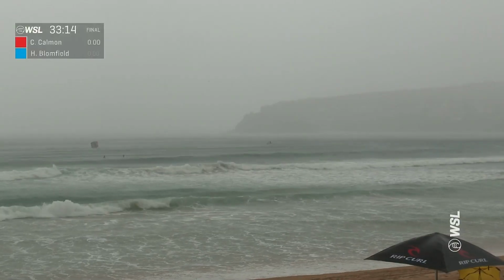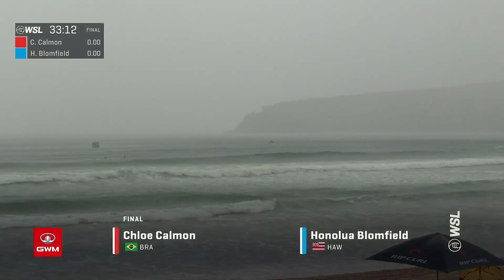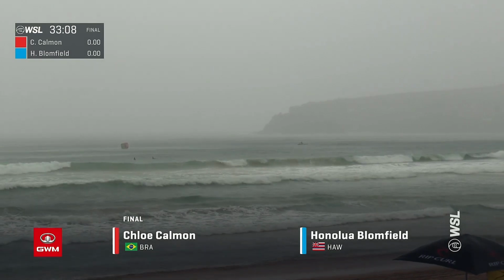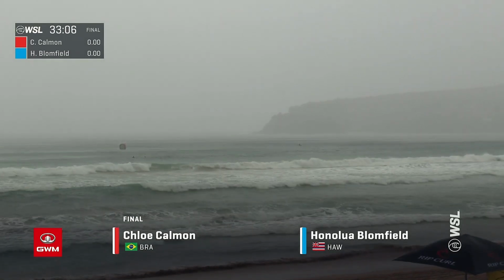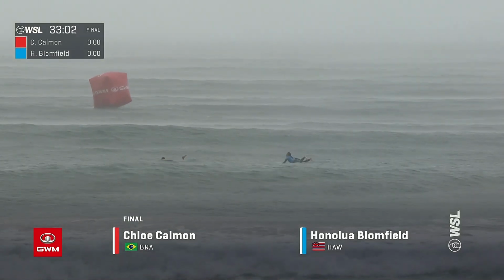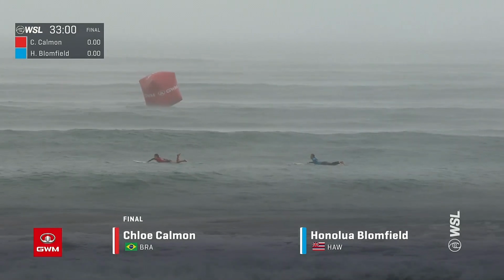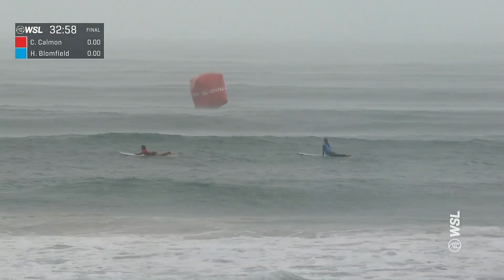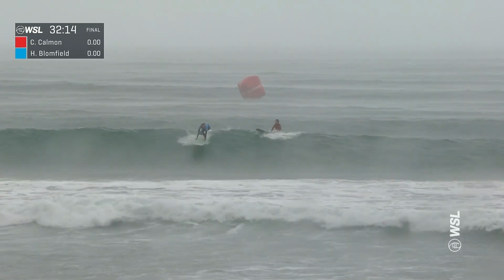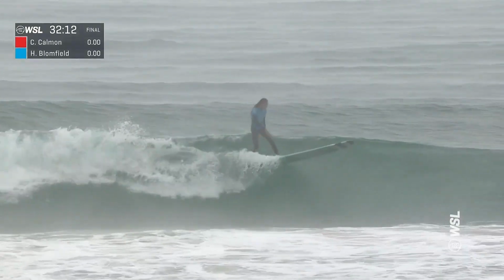This is another one, and it'll be interesting to see which way this goes. It's pretty crazy. They've actually had 5 head-to-head matchups within their lifetime, and though Honolua is the one with the world titles, 3 of them in fact, it's been Chloe who's taken out the majority of those matchups, with 4 wins for Chloe to Honolua's 1.